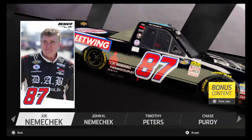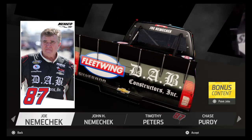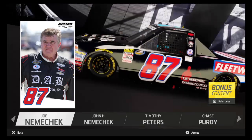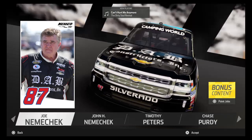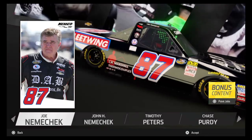16 trucks will be in the field tonight, so everybody who qualified did make it in. It's very exciting for all of our drivers. Yes, definitely. I'm glad to see everyone that wanted to race can race. It would be really disappointing to see some of the truck regulars miss out on the race because of Cup or Xfinity drivers making it.